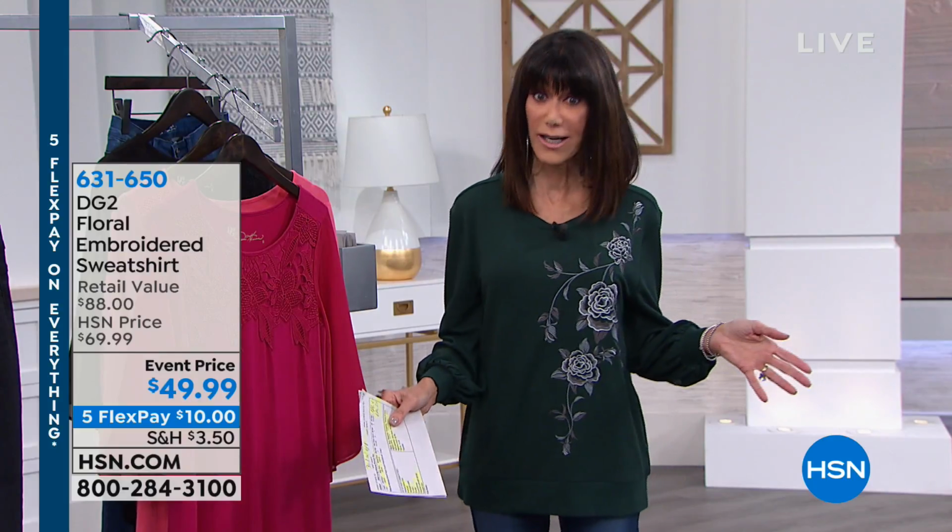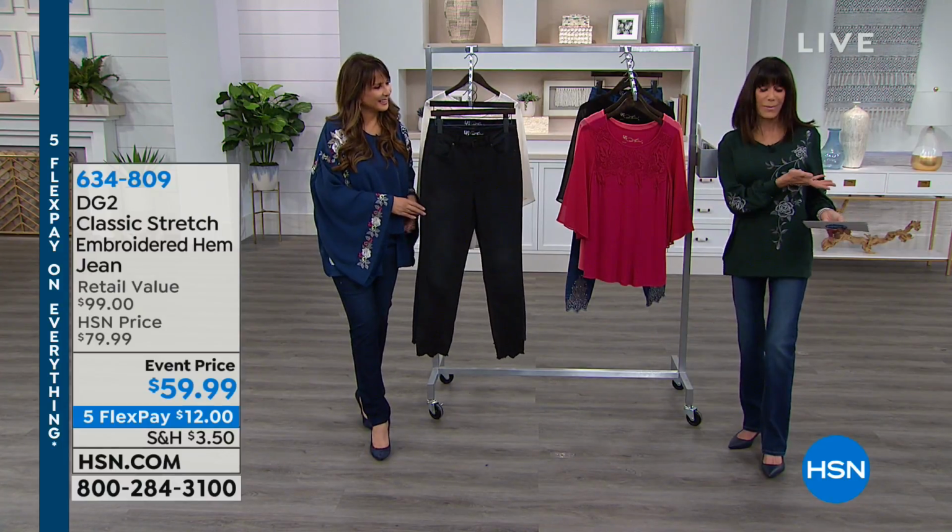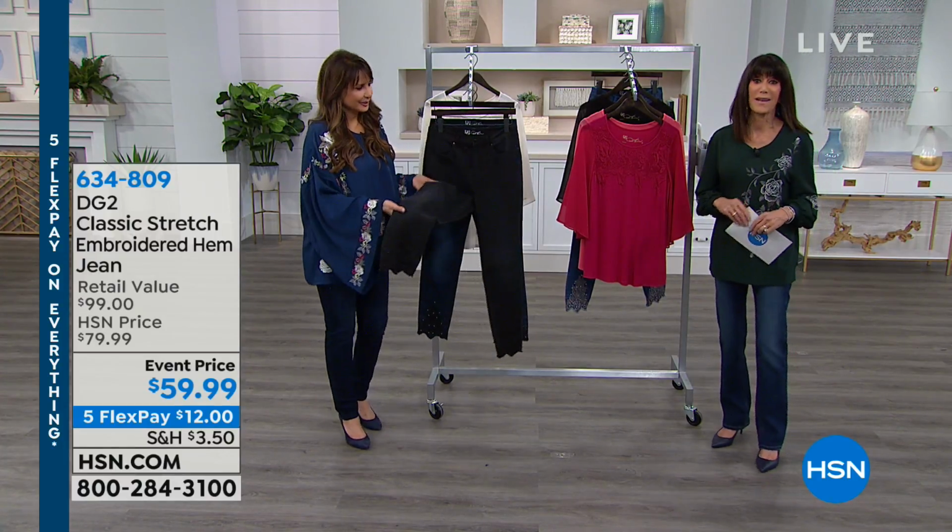Oh, I'm wearing the forest. There's navy, ivory, charcoal, and black. So those are all the color choices. And again, $49.99 brand new today. So definitely feel free to add this one, because a lot of our items, again, have a limited quantity. You saw what happened to the mid-tone, so you want to grab them ahead of time.